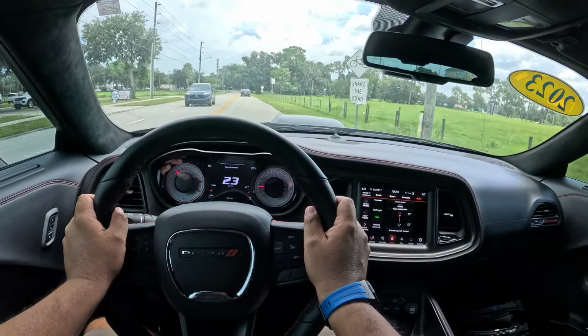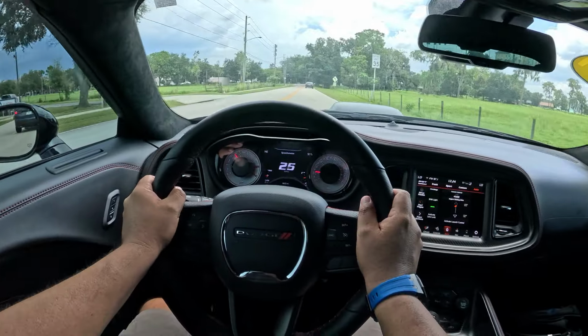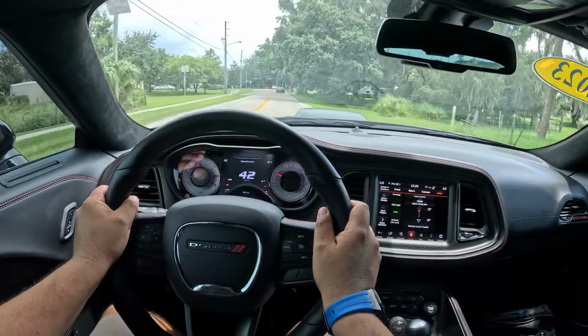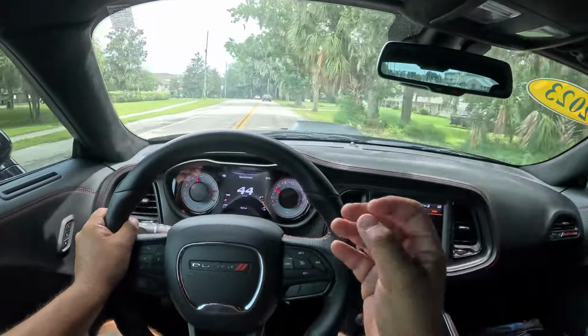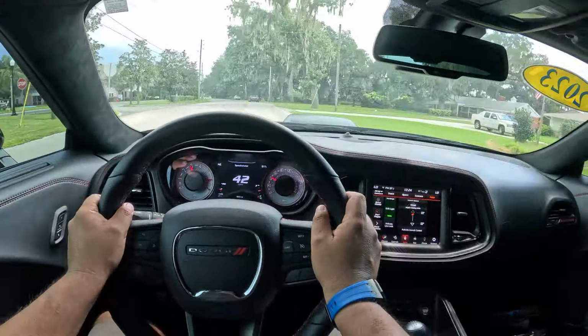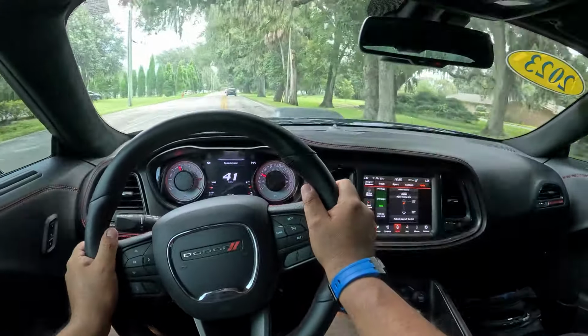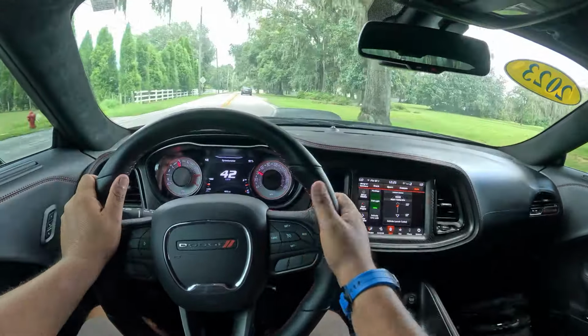There's quite a bit of traffic here, but that noise, that V8 noise is just, oh, such intoxicating noise. Love this car, the way they all drive. The V8s are such awesome cars to drive, especially with a manual.